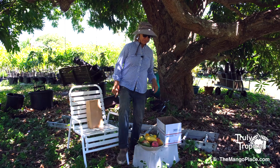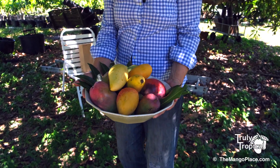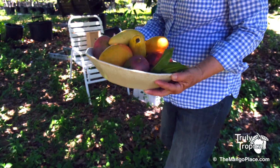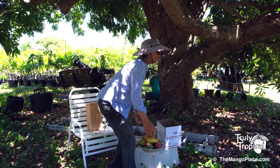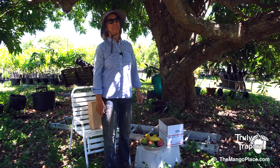mangoes. We have this very pretty display of mangoes. This, of course, is not all of the varieties that we grow, but they are just looking gorgeous. So, you might be wondering, now that it's mango season, how can I get mangoes?